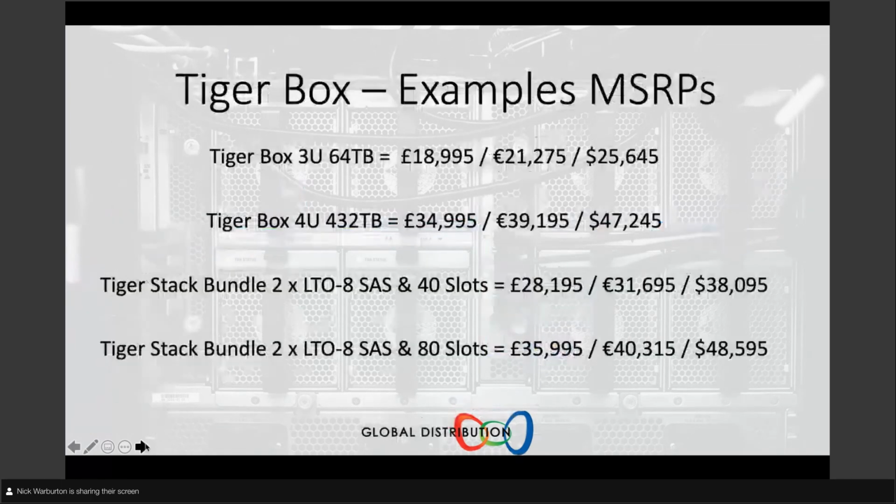So I hear you all furiously typing on your keyboards. How much for all this fantastic functionality?